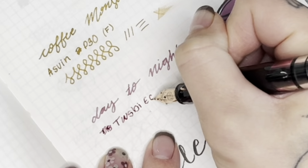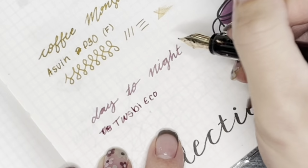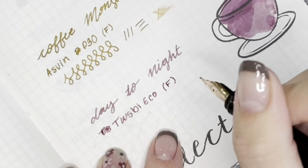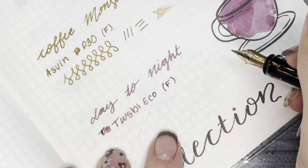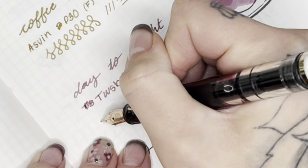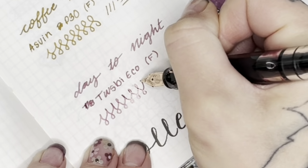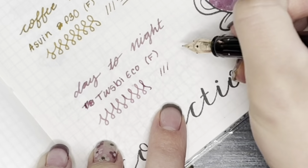This is the Eco. It does have a scratchy nib, or as I'm writing, I can feel it scratchy, but it's watery, like it's a very liquidy ink. You guys don't come for me, please. But it's so smooth that I don't think I'm gonna have any issues having this ink in this pen that likes to skip.